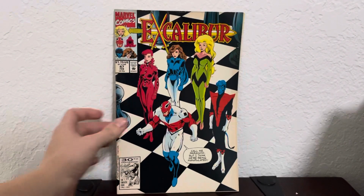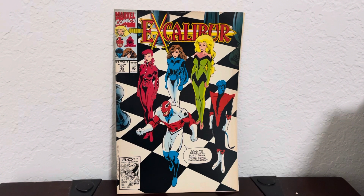Okay. So next one is Excalibur number 47. And this is the first full appearance of Cerise. Pretty cool. That one's not in too bad of a condition, but it's still not the best. So this one's pretty cool. It's always cool to find this for $1 or less. I bought this for 50 cents.